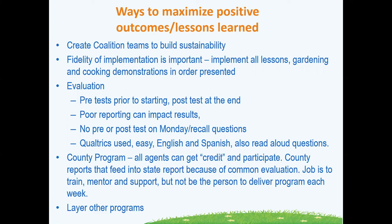We have our evaluation, we have printed ones, but we really encourage our extension employees to use a Qualtrics survey. It is so much more engaging for the students. It's got pictures and images. It also has read aloud in both English and in Spanish. So you can have a full Spanish Qualtrics survey in print, as well as it will read the questions to the kids. So know that we have that.